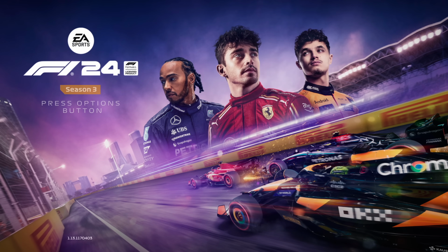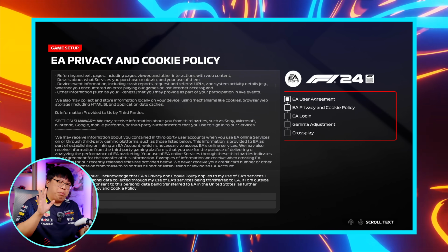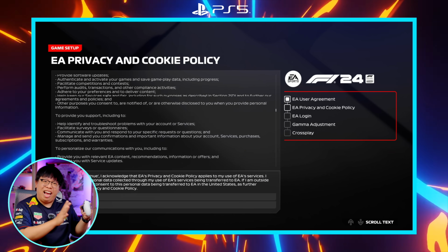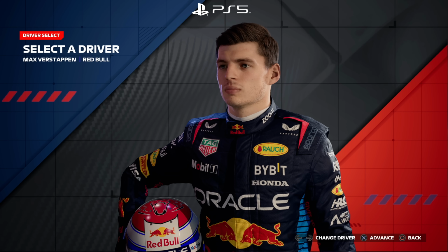But one game I am interested in trying out is F124, which supposedly has seen quite a substantial graphics upgrade with the PS5 Pro. So what I'm gonna do here is first play the standard PS5 version of F124, and then jump to the PS5 Pro to see what the differences are actually like. I should preface that I've never actually played F124 before, though I have tried previous installments of the series, so this is gonna be a pretty fresh take all around. Totally unplanned, I'm actually wearing my Red Bull Racing garb right now, so might as well be Max Verstappen.